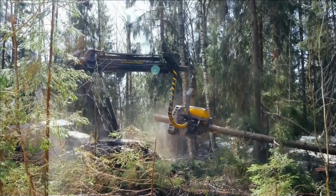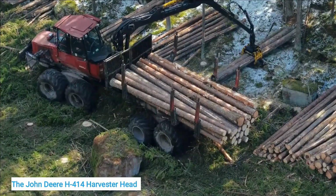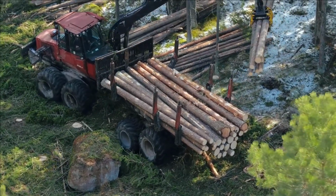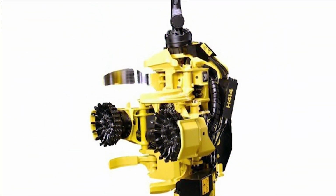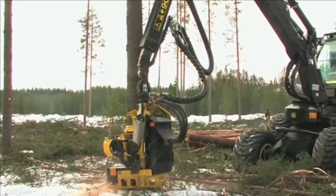Number 4. The John Deere H414 Harvester Head. Logging trees is big business in many parts of the world, as cutting them down and harvesting their wood can result in big profits for companies that work in the industry. However, a harvester is only as good as its harvester head, and the John Deere H414 is one of the best harvesters available.